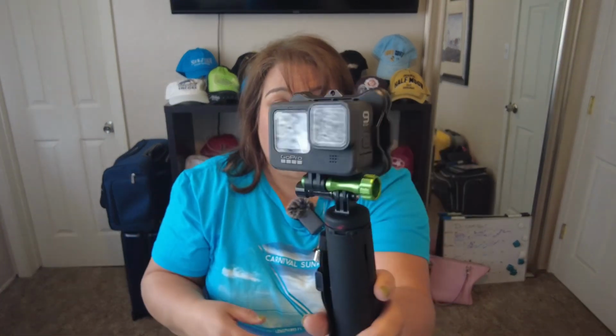But basically how it works is that you keep this item on your mount and then you just attach it like that. And then when you want to change it, you just switch it out rather than having to unscrew all these, re-screw it into something else, put it on something else.